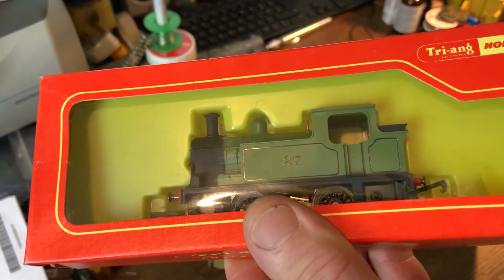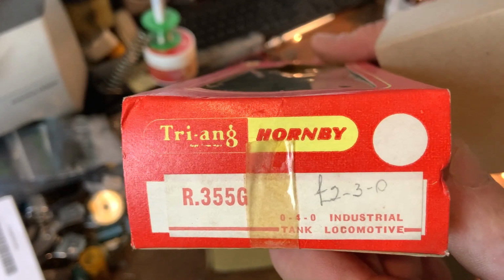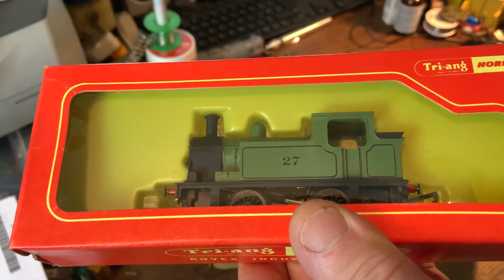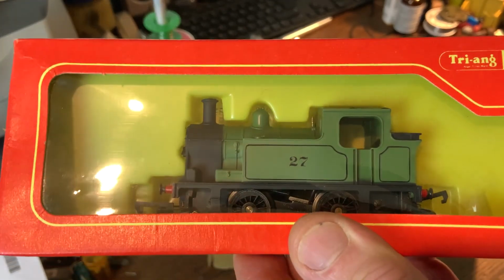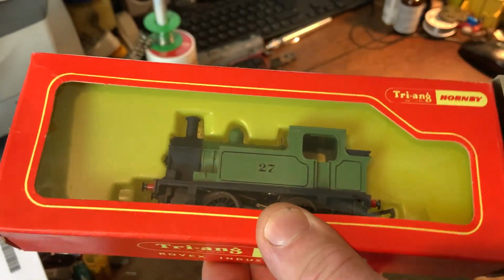Now just here is an R.355G. I do believe that's correct. Let's have a look. R.355G, £2.03. Gosh, well, that puts it pre-decimal. So a beautiful green version of the same loco. But yet again, for now, I'm just going to put that to the side.